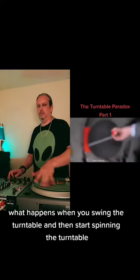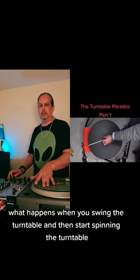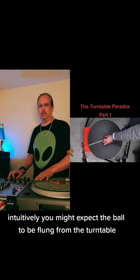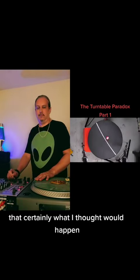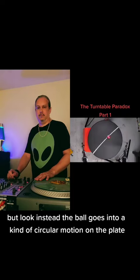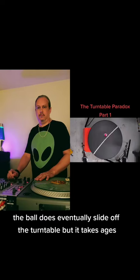What happens when you put a ball on a turntable and then start spinning the turntable? Intuitively, you might expect the ball to be flung from the turntable. That's certainly what I thought would happen. But look, instead, the ball goes into a kind of circular motion on the plate. The ball does eventually slide off the turntable, but it takes ages.